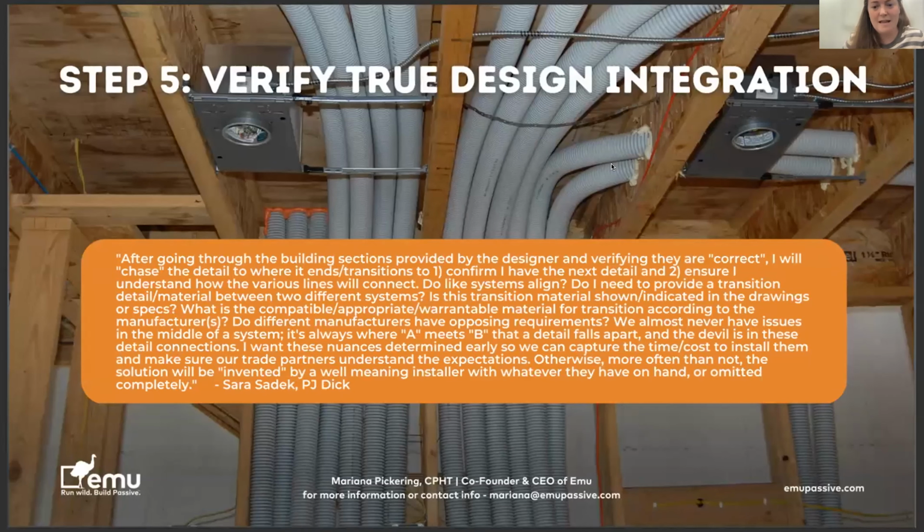Do like systems align? Do I need to provide a transition detail or material between two different systems? Is this transition material shown or indicated in the drawings or specs? What is the compatible, appropriate, or warrantable material for transition according to the manufacturers? Warrantable is a whole other issue we can talk about. Do the different manufacturers have opposing requirements? And here's the crux of it: we almost never have issues in the middle of a system. It's always where A meets B that a detail falls apart, and the devil is in those detail connections.